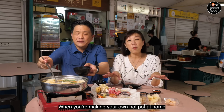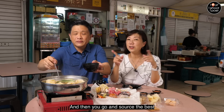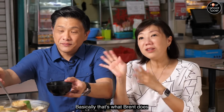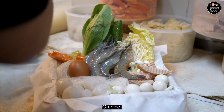When you're making your own hot pot at home, you'll go to like this market to get the best fish, that market to get the best fish ball, and then you go and source the best place for your meats. Basically, that's what they do lah. They're basically your hot pot concierge. Oh, nice.